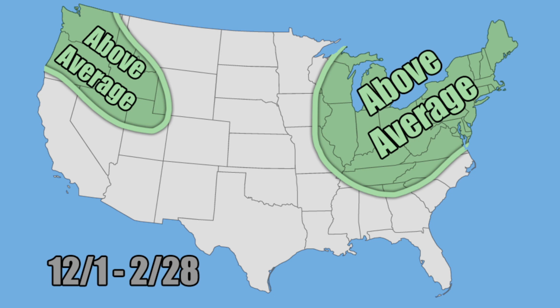Here's your precipitation anomaly forecast here, and we see for the Pacific Northwest and also for parts of the northwestern Rockies, we are seeing above average precipitation, as well as for parts of the Great Lakes, the Mid Atlantic, Tennessee Valley, and the Northeast there, where I am expecting slightly above average conditions.